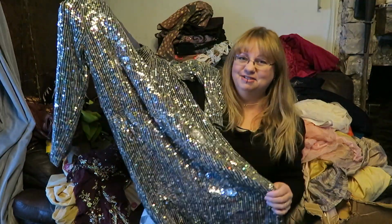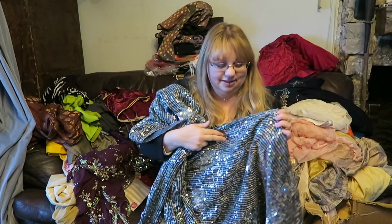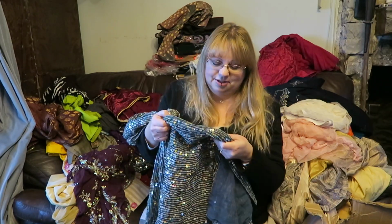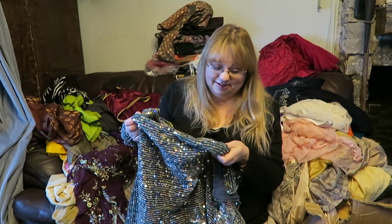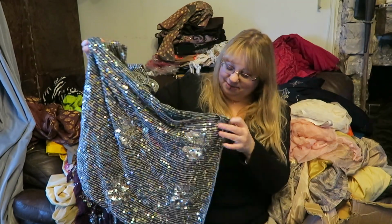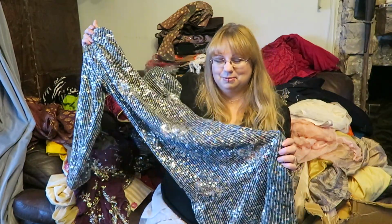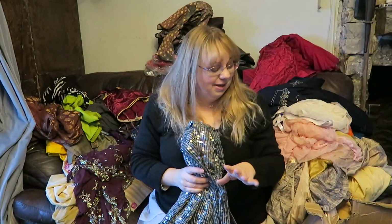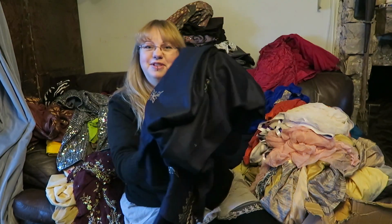I'm really not sure what I can do with this, because of course when you cut across these, the sequins all just break off, and you do risk breaking your needles when you go through them. Maybe I'll get my heavy duty one out and I can definitely use it in a mermaid themed wedding dress maybe. Yeah, there are not many blues and turquoises. I usually get a lot of jades and turquoises so I can make plenty of mermaid dresses, but not this time.